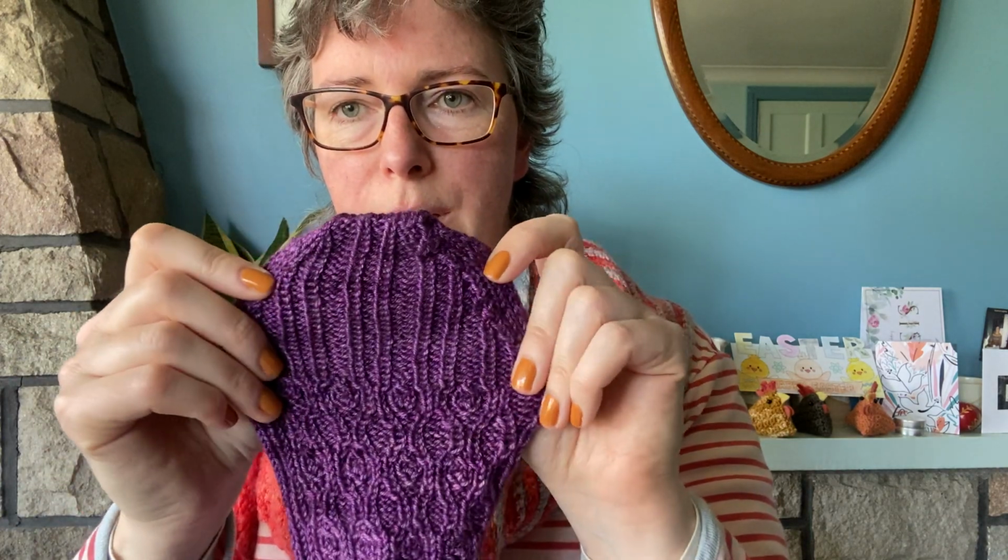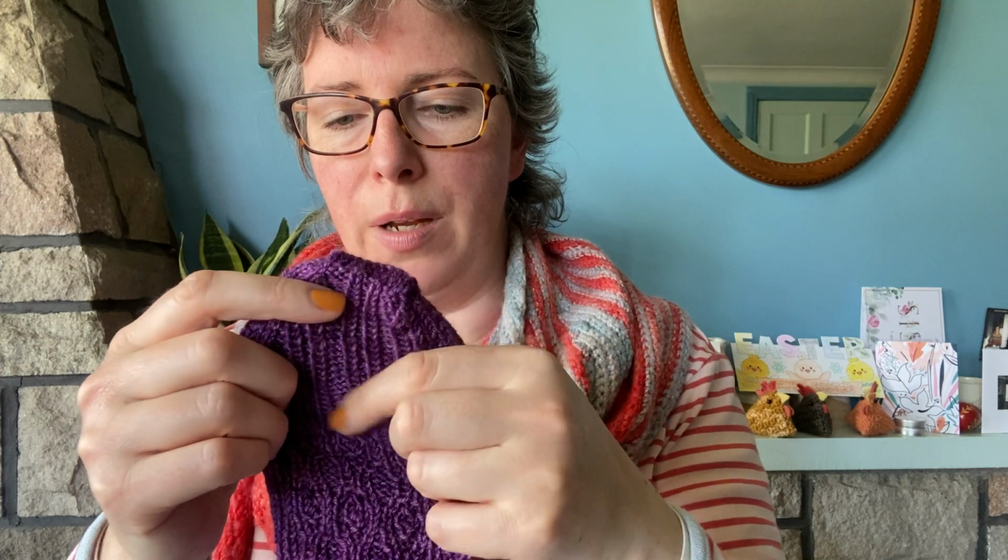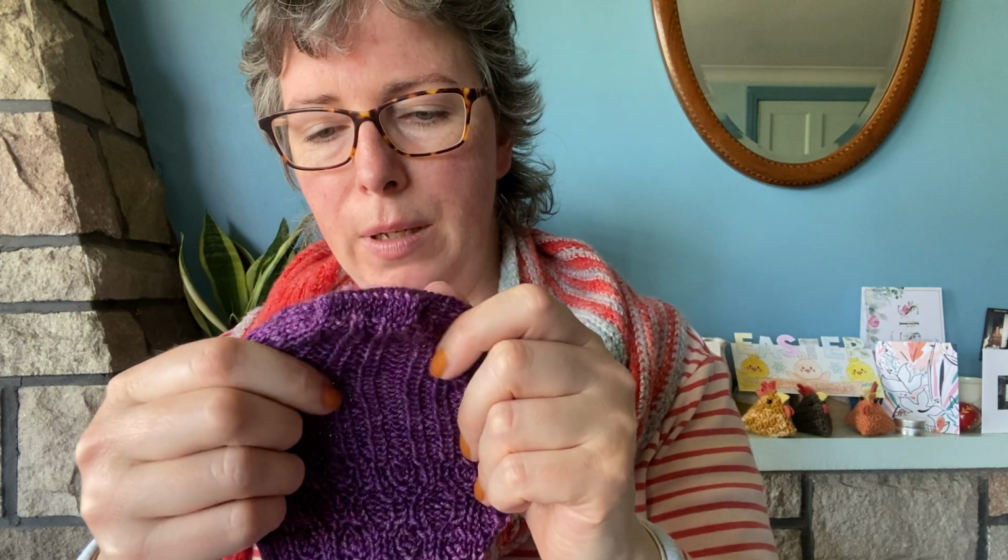And I love how the toe finished with the ribbing going all the way up. That worked really well, I think. So these are Canarva socks. The pattern's called Canarva, and it is by Rachel Coopy of Coop Knits Yarns. And that one I'm really enjoying.